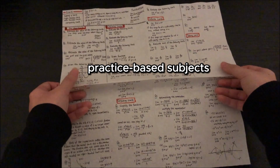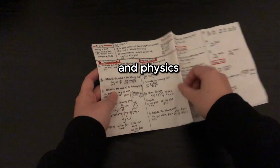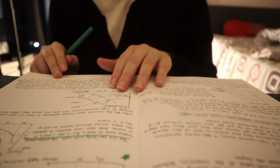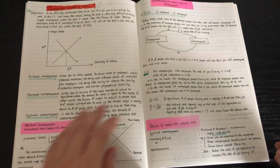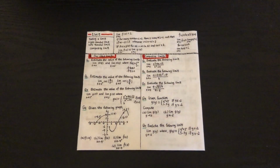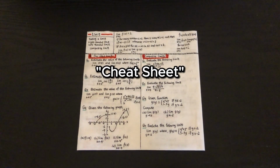Lastly, we have practice-based subjects such as math and physics. By practice-based, I mean we need to actually solve the questions ourselves. Memorizing notes isn't enough to get good grades. So while note-taking, my focus is not to make my notes look pretty, but rather make it useful. So I use a cheat sheet style layout.